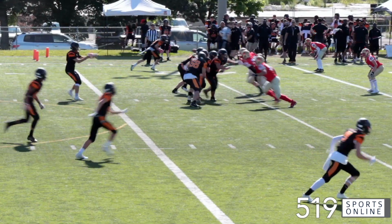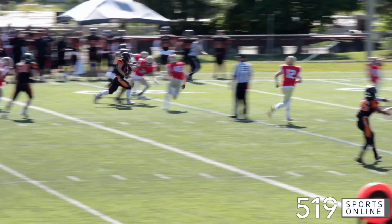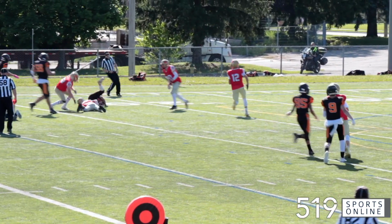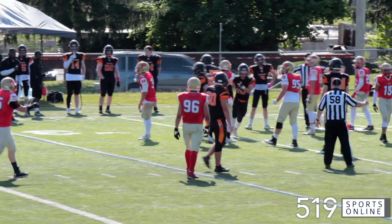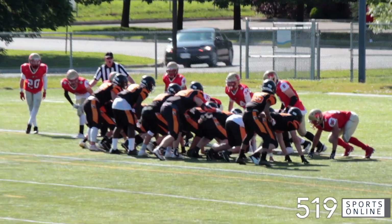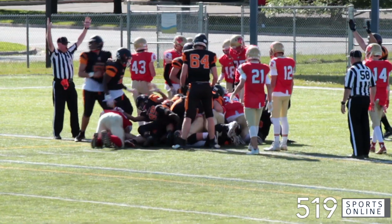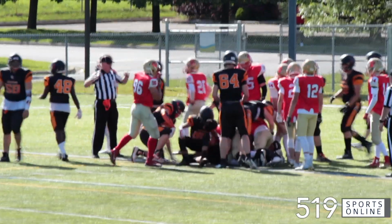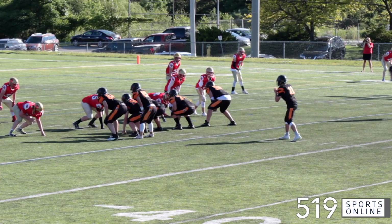Next Ottawa possession. The handoff to Ethan Roca. He finds some running room. Roca taking the ball down to the 23-yard line. Eventually the Sooners have the ball inside the 5, and they cap off the drive with a QB keeper. Justin Shibley punches it in from 1 yard out. Ottawa has their first lead of the game. It's 13-7.